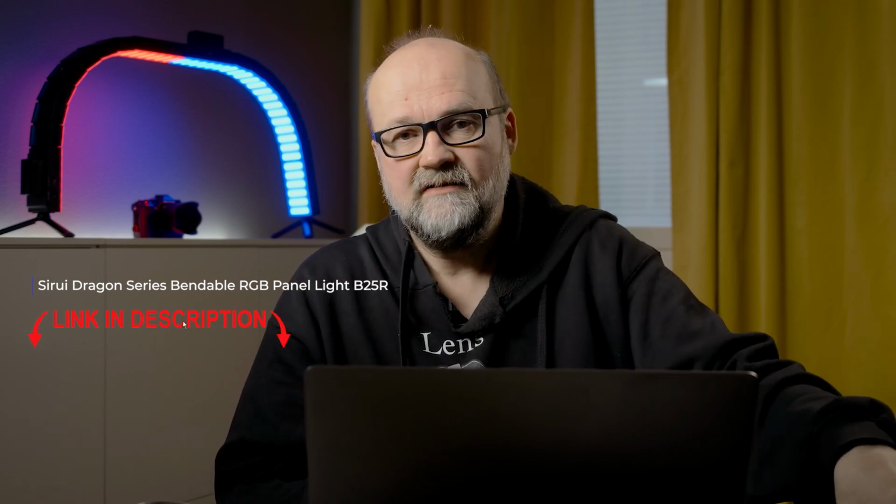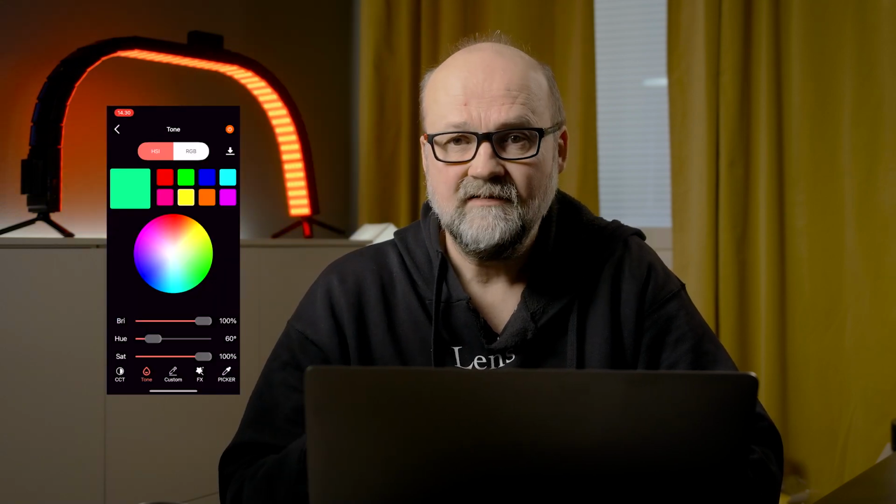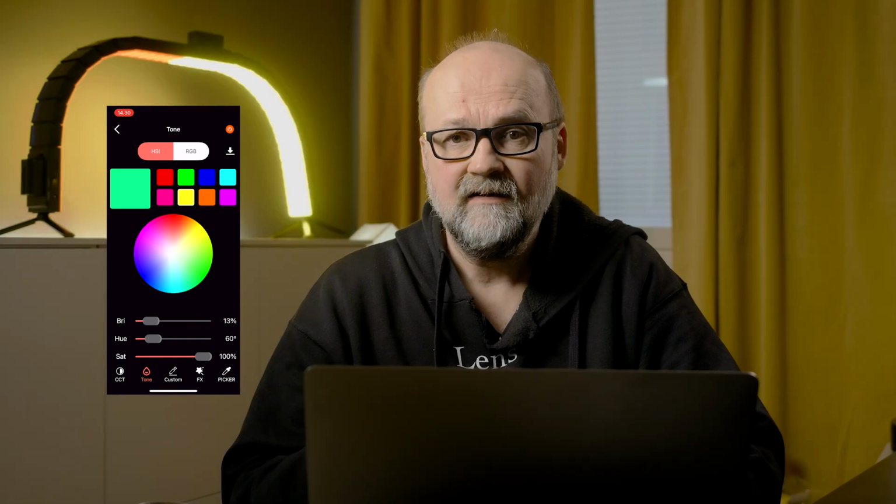And I don't know if you've wondered about that light over there. It's a brand new light that I just got, and I just wanted to have it there. And I have an app for it, which will change the colors and everything. So it's really like this. Now I don't know if you can see it, red, yellow.